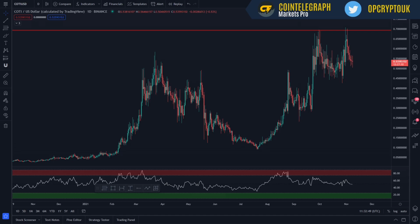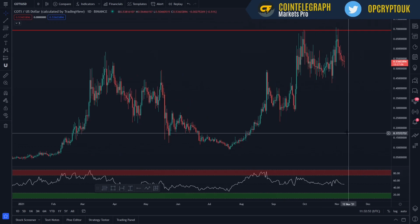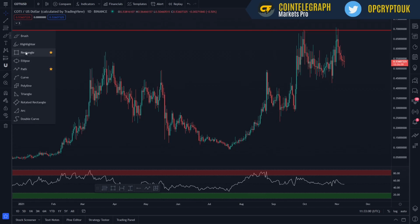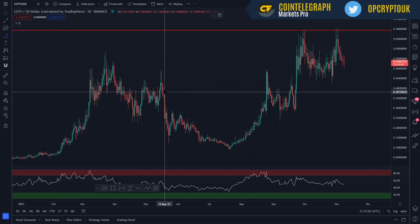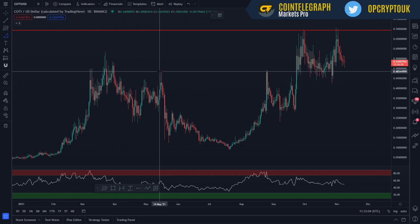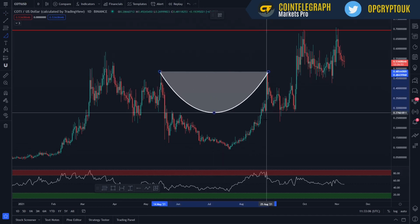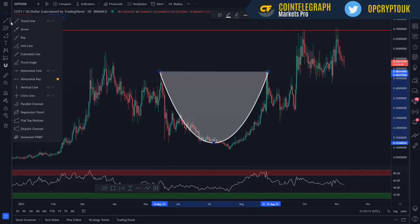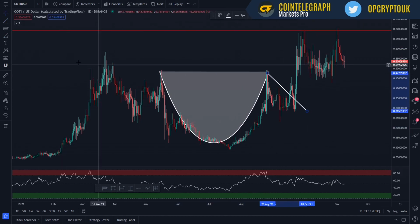So Coti USDT pairing. This is the daily time frame. I'm using a Binance chart. We had a huge cup and handle breakout here. If we just mark it up, I'll show you exactly what it is. If you're new to crypto, or even if you're unaware of that pattern, you can see the top there, a huge cup, and then we had the handle, which was pretty much looking like a falling wedge there.